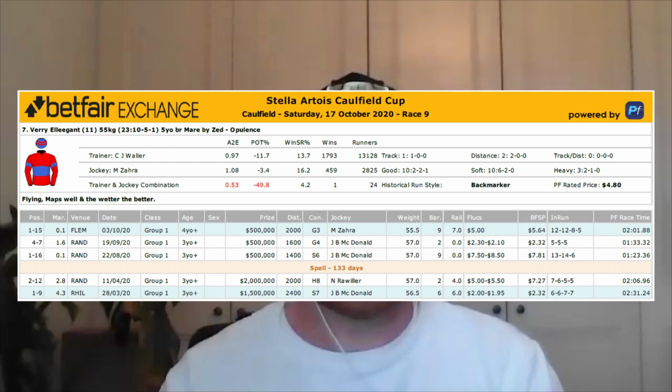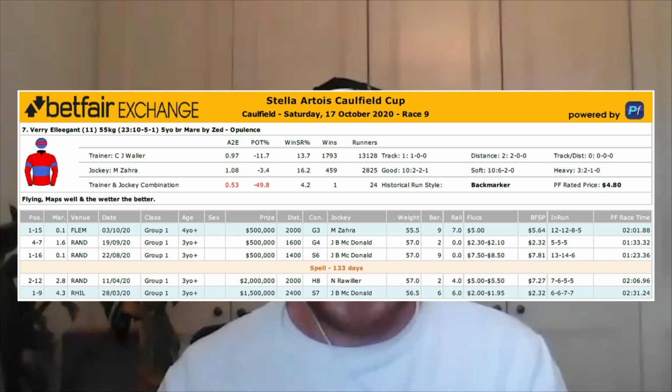So he was heavily fancied. And again, the barrier after scratchings, I think he was allotted 21. He's coming into 17, and that's been his undoing. If we look down to Very Elegant, number 7, the race comment there was flying, maps well, and the wetter the better. Again, the sting was out.